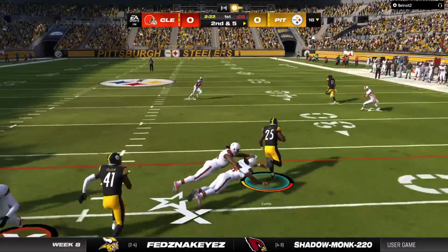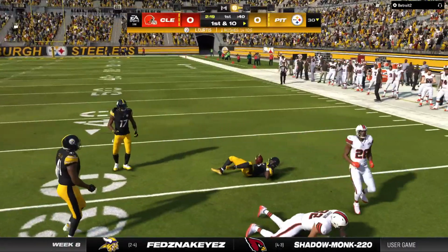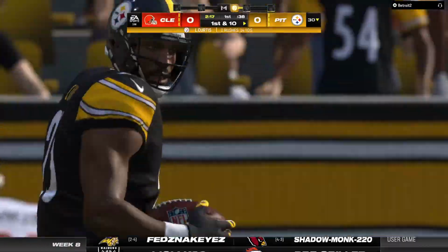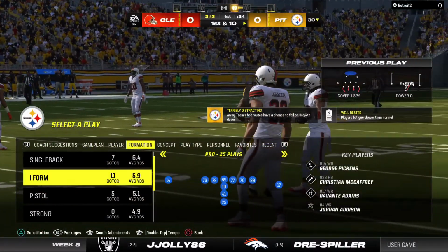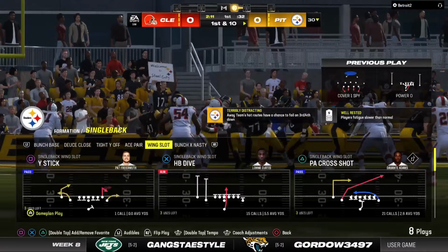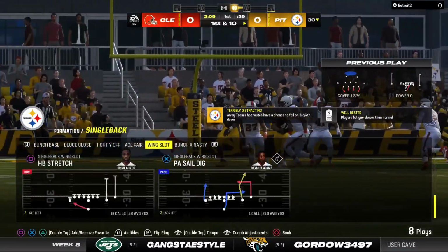Up the middle they go. Curtis. And he'll get this up to the 30-yard line. 12 yards that time at a Pittsburgh first. Now, look, that wasn't a huge gain, but those are the types of carries I think they were missing in their loss last week. They couldn't get him going on the ground.